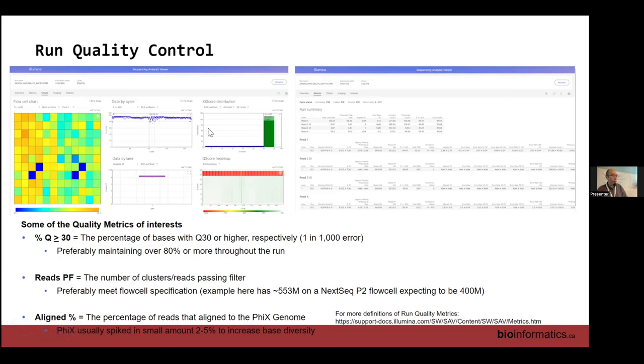And then there's an option of showing other kinds of metrics. I'll bring up a couple more important ones. A simple one is data by lane. This really shows you how much data I've generated by lane, which depends on the specification of the flow cell. There's a number there showing the amount of reads, and it will show a little bit more on the right-hand side when we look at the numbers.